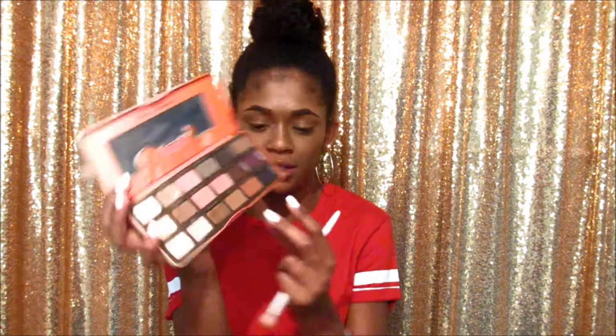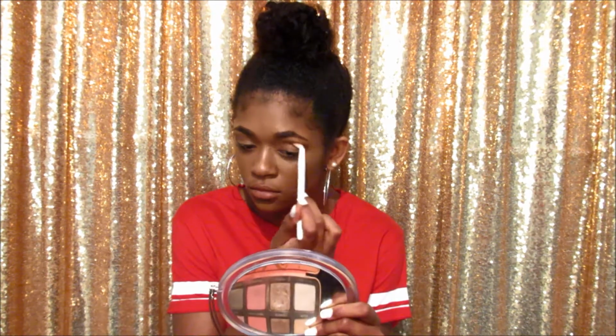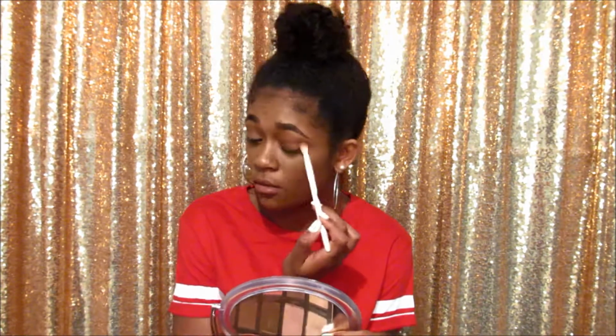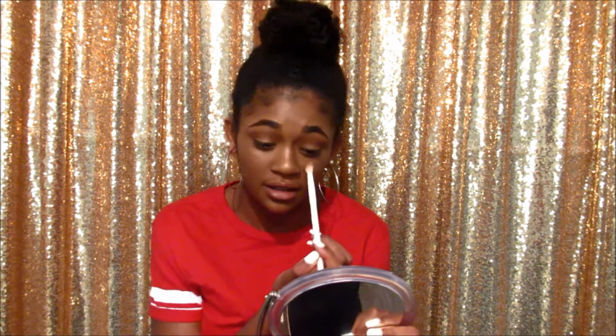And then on the Too Faced one, I'm going to be taking the color Summer Yum, and I'm going to put that on my crease. It's a reddish brownish color. It's a little bit deeper and brighter than the one that we just put on our eyes. And the Too Faced shadows are a lot less powdery than the Sugar ones. I'm also going to be putting this on the inner corner and outer corner as well. We're going to be doing a halo eye effect today.